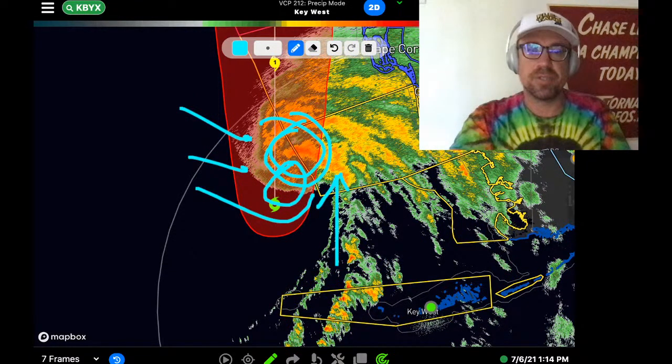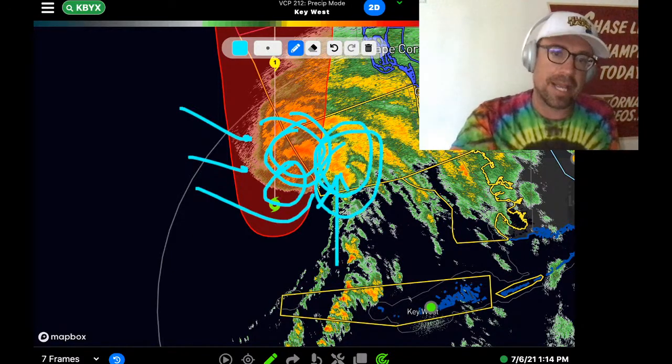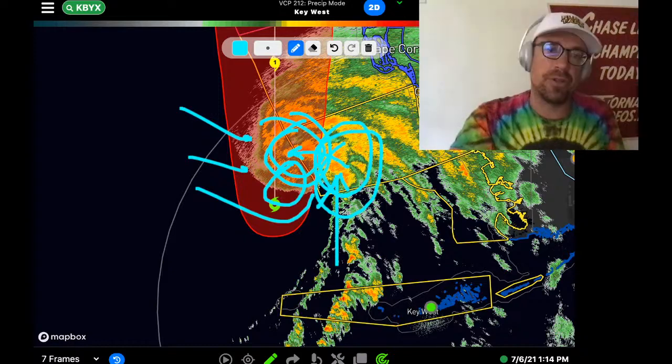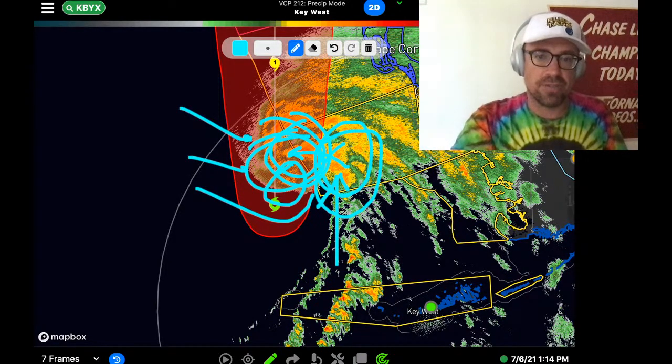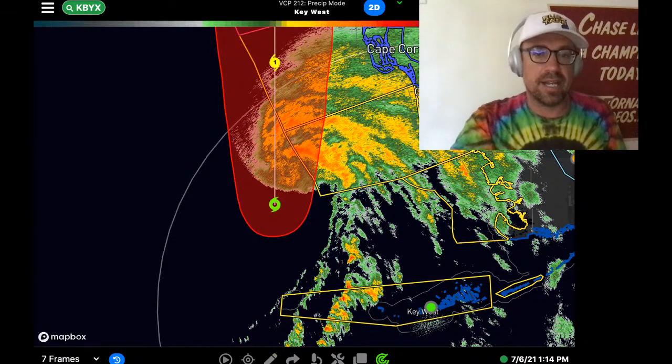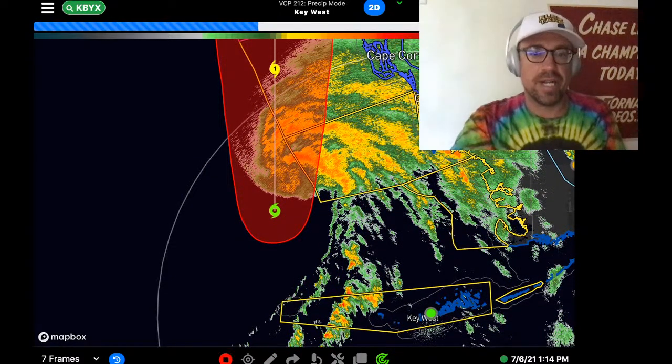But then a new convective blob will form right in the nose of this low-level jet, intensify, and then propagate back up shear toward the northern edge of that circulation, and then it releases more latent heat, leads to surface pressure falls, and then an intensification trend once again. And I think we're on a bit of a waning trend now.